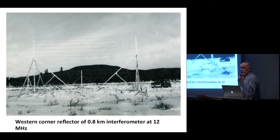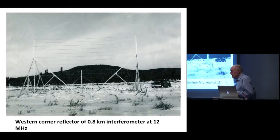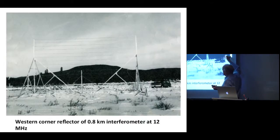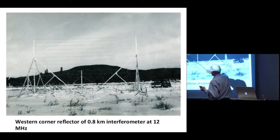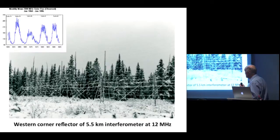So what to do? It looks like there's a usable band in a marine mobile allocation. Thing to do is do some interferometry. So here's a corner reflector. That's a wire screen. There's a wire ground plane, a folded dipole. We built a half-mile interferometer, and we built a 3-mile interferometer.